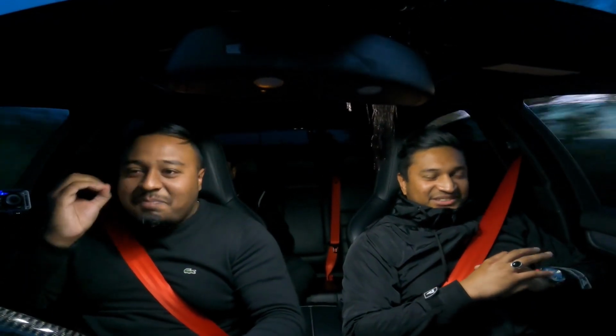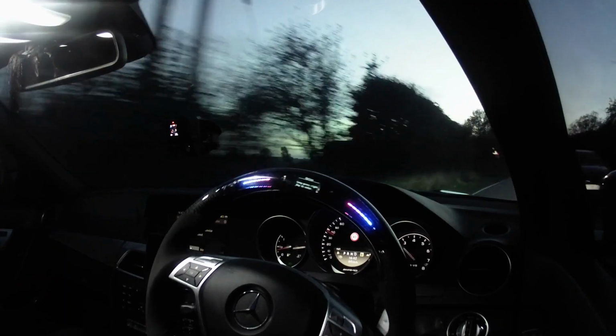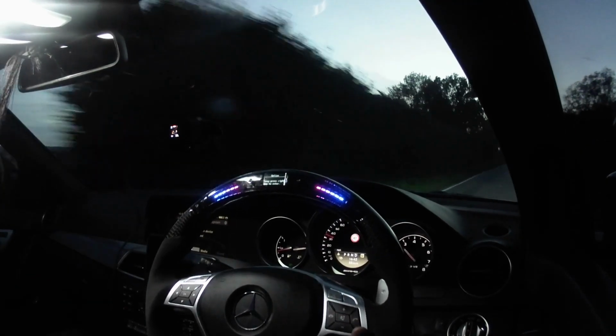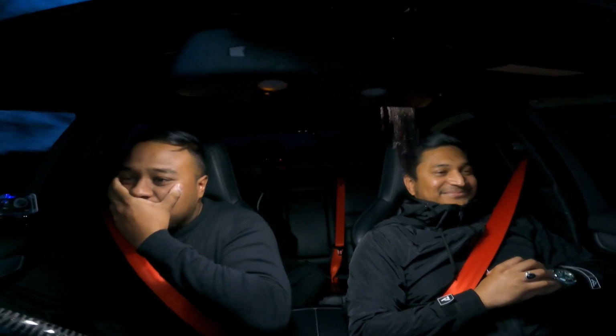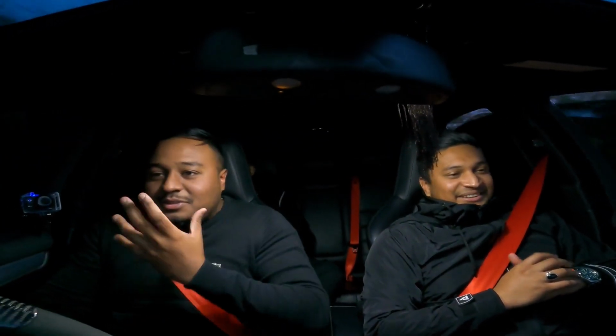I love the fact there's no noise of turbos, isn't it? It's just pure, unadulterated noise. What a car, man. How do I go home in my M135i? How do I do it? Seriously, how do I go? Buy one of these.